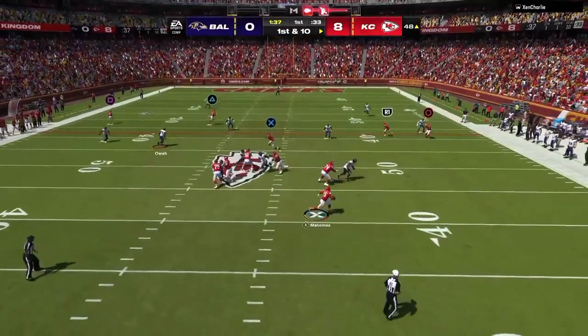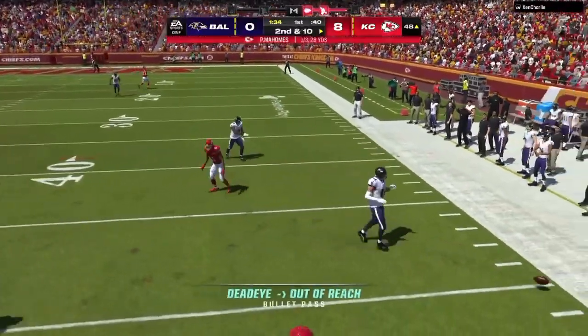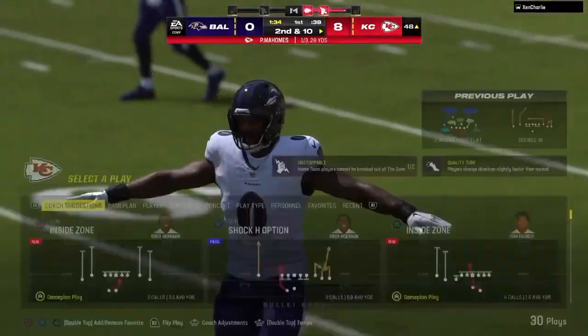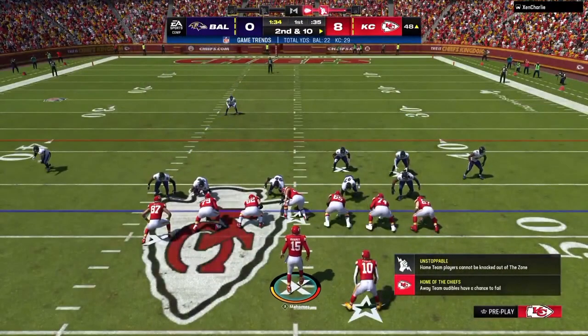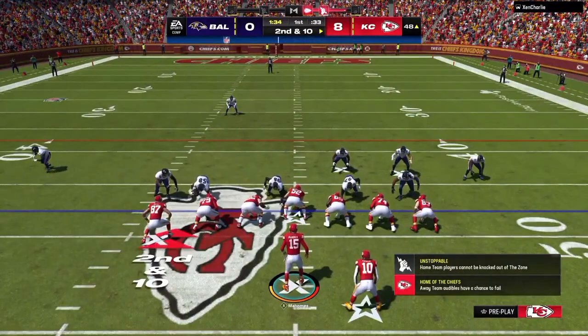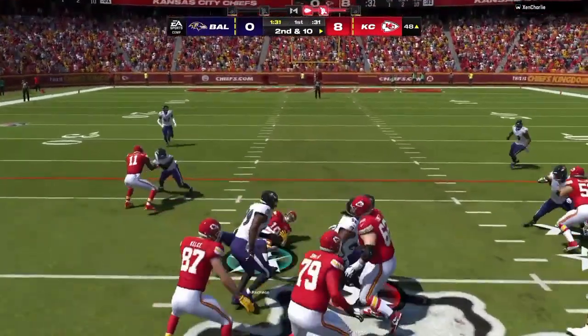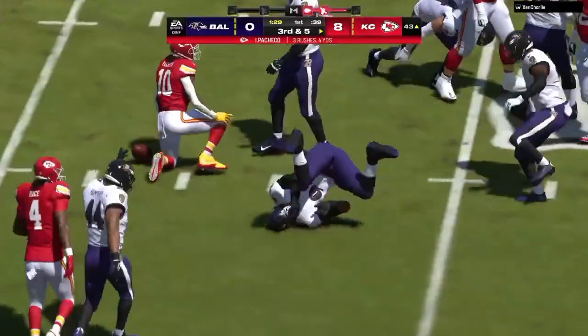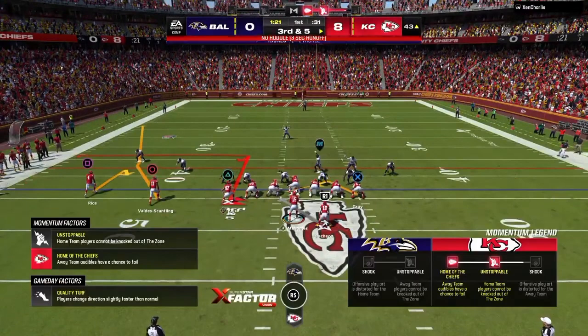On 1st and 10, here's Mahomes. Flush to his right. And that one off the mark behind him. Incomplete. They certainly did a nice job improvising there, extending the play, hoping someone would come open downfield, but they never did. 5 yards. Now it's 3rd and 5. They'll need 5 on this play to move the sticks.